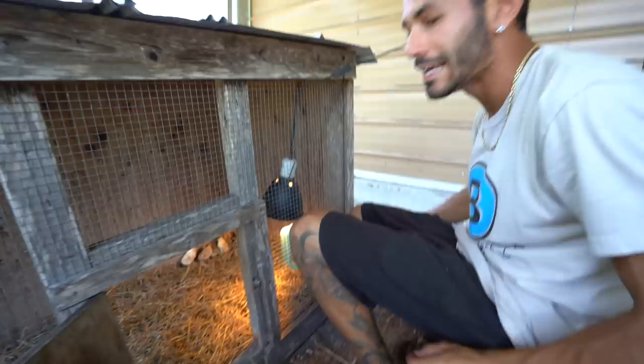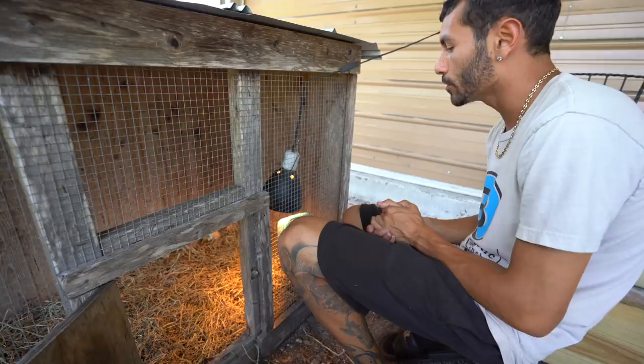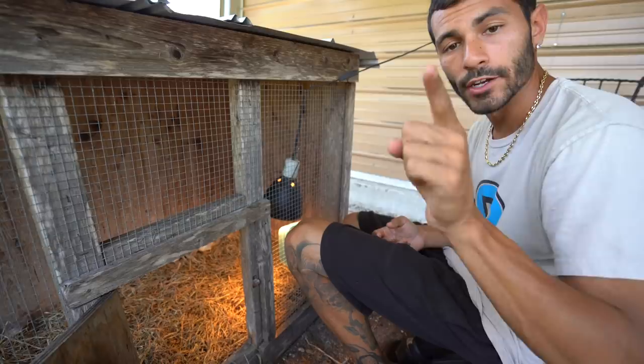I have to get water and food for these guys, but they have a light now. It's exactly what we need. They're gonna be happy, they're gonna be warm. And so we gotta do it for the button quail. Let's grab a little bit of food, a little bit of water, and I'll be back in just a second.